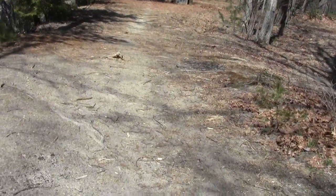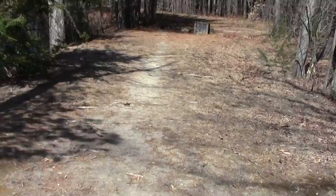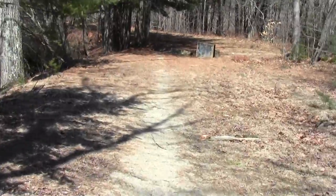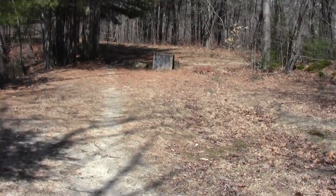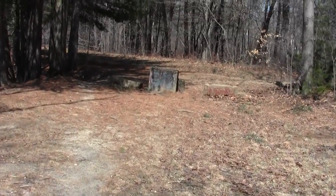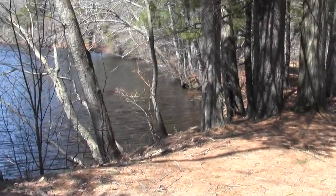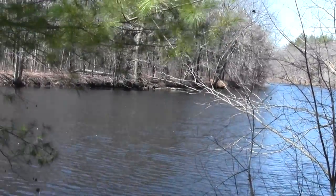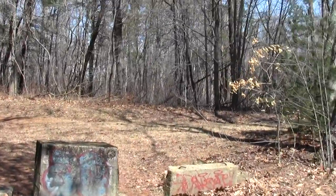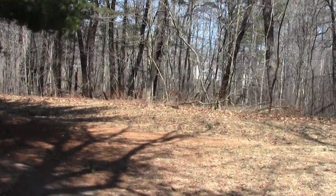Things are budding. The maples are at it. By a bend in the river itself.